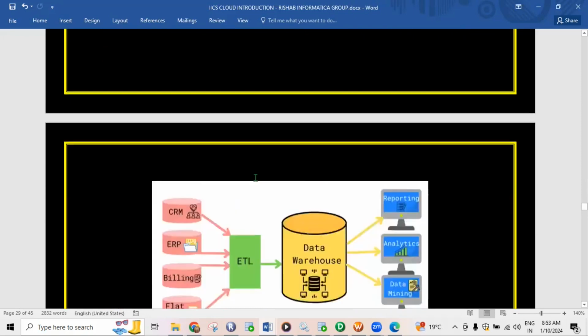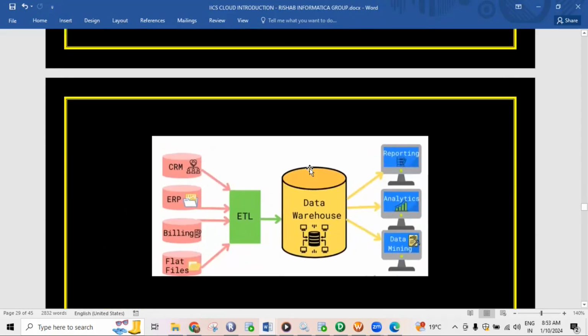So these are the OLTP and OLAP systems. We'll get the data like this and move it to the ETL. Here the ETL developer will be doing the ETL logics, mapping logics. Then it will be moved to the data warehouse, then to the reporting. Why reporting? They want to understand what their scenario is, what they are doing currently, data analytics, data mining, right? Then only they can take the decisions.